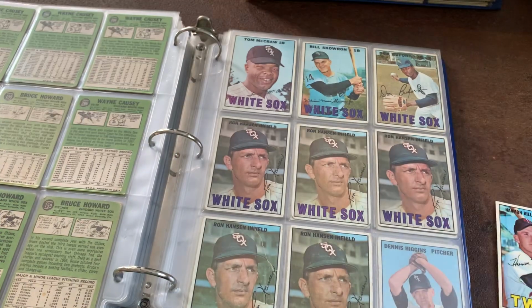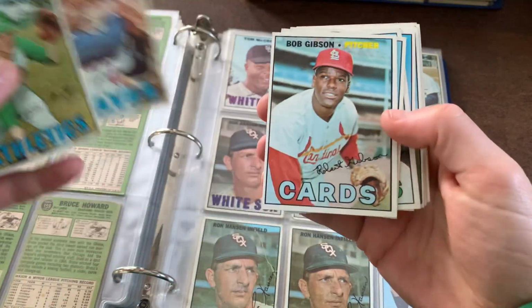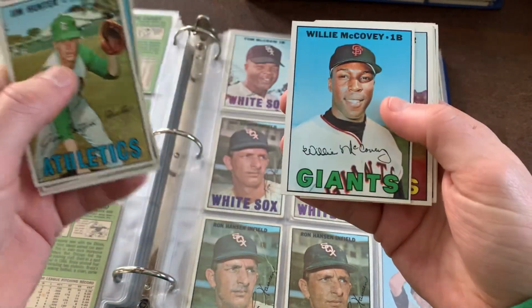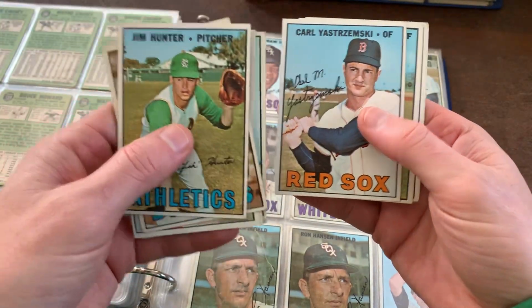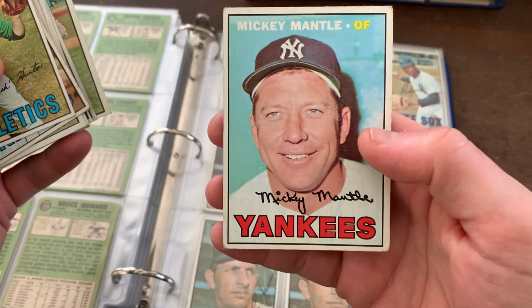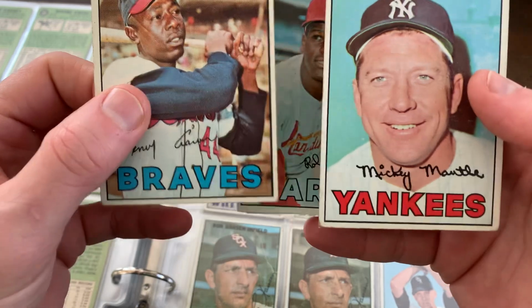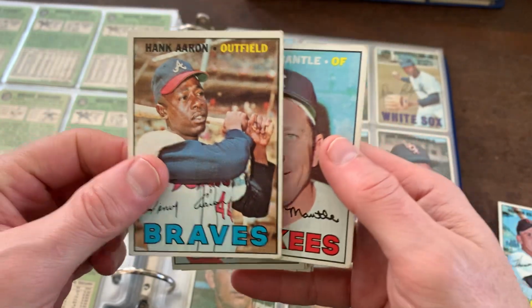But again, overall, got some nice cards to pull out that I think are mid-grade or even a little higher, except for the Aaron. I think that one isn't, but still, you get Pete Rose in there, you get the Mickey Mantle. Unfortunately, the Mickey Mantle and the Aaron are probably the 2 lower grades of these cards that I pulled out, but, you know, what can you do?